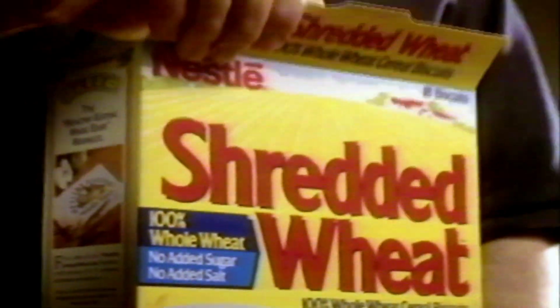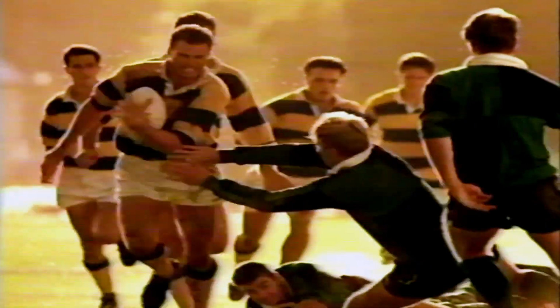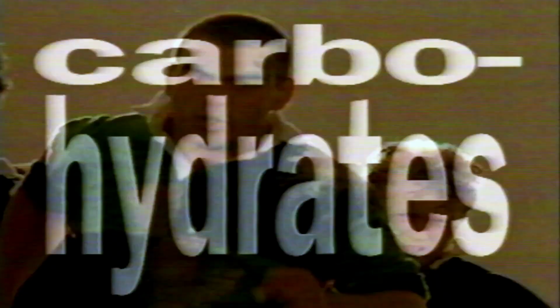Shredded wheat is 100% whole wheat. It's just basic bran fiber. It's a good source of carbohydrates. And yet, there's no added salt or sugar. That's what the big boys eat. Shredded wheat and shredded wheat bite size.